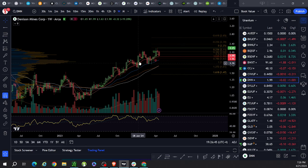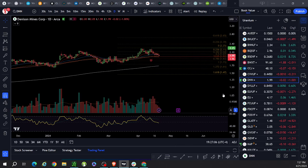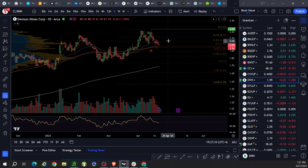So this metric still holds the weekly 12 EMA with the 50-day moving average, and it's still holding. Denison loves to undercut it into this 26. What does that get you? $1.83 area. Got to see how it plays, but the space in general, there's no volume. The sentiment is dead. And that's it.